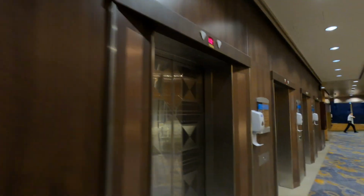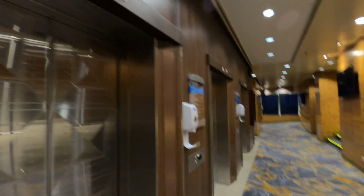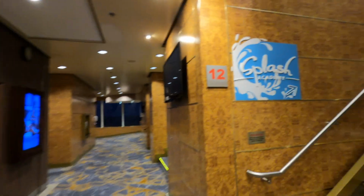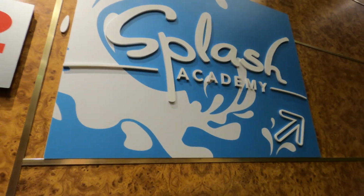So this is where, if you went through, you should be able to get to the cafeteria, but it just ends. So there are two sides to the cafeteria, but you can't get there from the back, which when you're looking for a seat, you want to go around usually, but that's my only complaint really. Then there's Splash Academy for the kids.